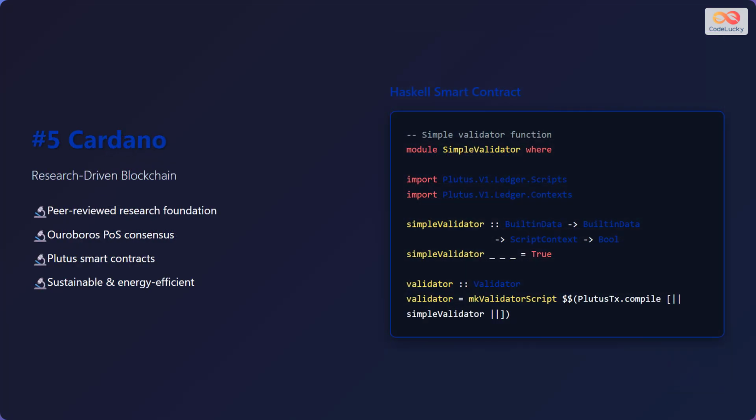Cardano, the 5th platform on our list, is a research-driven blockchain. It is built on a foundation of peer-reviewed research and utilizes the Ouroboros proof-of-stake consensus mechanism. Cardano supports Plutus smart contracts and is designed to be sustainable and energy efficient.